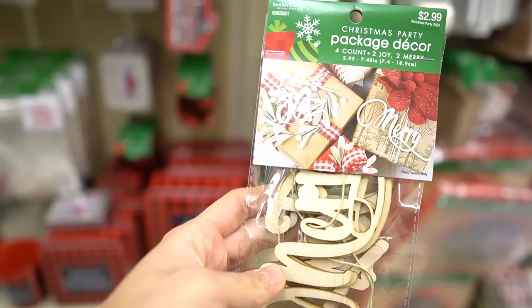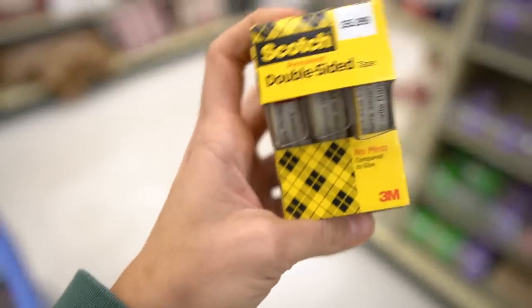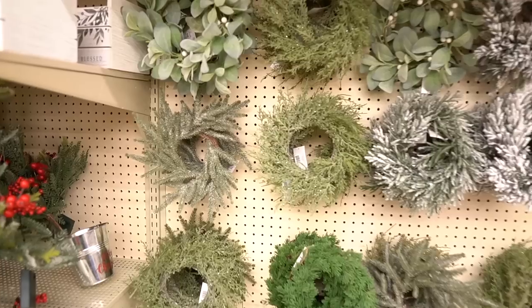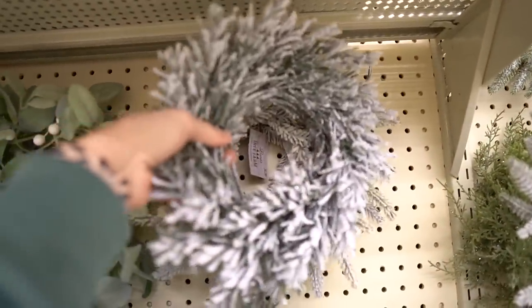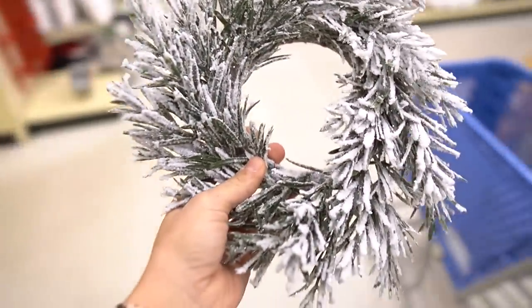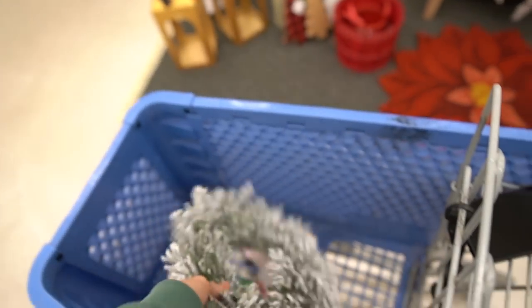So this one says Mary and Joy. So two of each. I'm gonna grab two of those. What else? Double-sided. We got that double-sided. These are perfect for your mirrors. I'm gonna grab this one for my front mirror. They're really tiny and you can just grab suction cups to put them on. So really like this one.